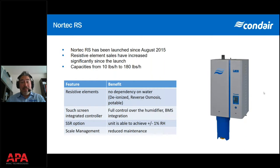The cool thing about this product is if you're using potable water or softened water that might have scale in it, that blue tank in the bottom hand of the unit is unique to Condair, formerly known as Nortec, still has the Nortec name on the cabinet. We haven't changed. That is a scale management system. As you boil water, as you create scale by boiling that water, all that scale just kind of settles into that tank, and all it takes for the owner to do is empty the tank. One screwdriver, the collar removes, you can shake the scale out and replace the tank. Go ahead, Graham.